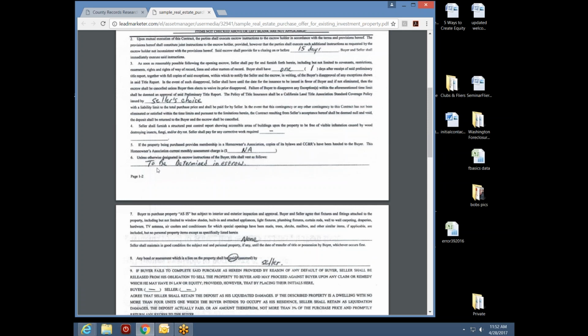And then finally, notice the item 6 at the bottom of page 1 is, how is title going to be held? How is it going to be vested? And it says to be determined in escrow. So what this is specifying is that I don't have a firm answer to how I'm going to hold title on this property. Now, when he fills it out this way, he's also indicating, from his perspective, that he's leaving the door open to a wholesale agreement where he passes this deal on to a third party. So it's important to remember that we have a lot of liberties in terms of how we define the offer.